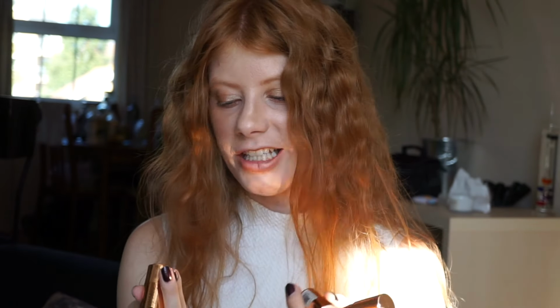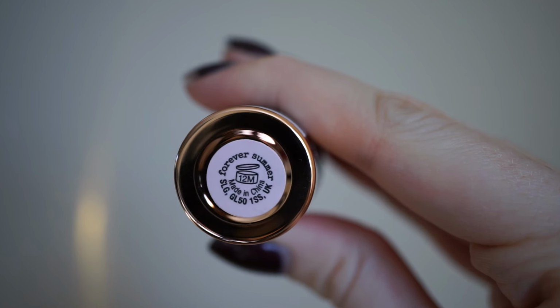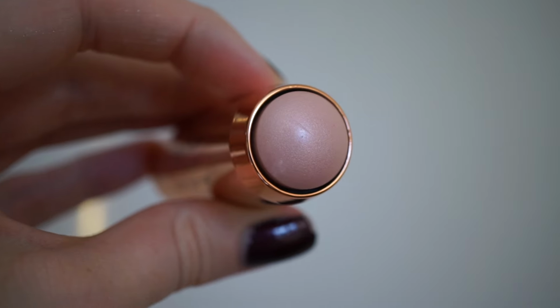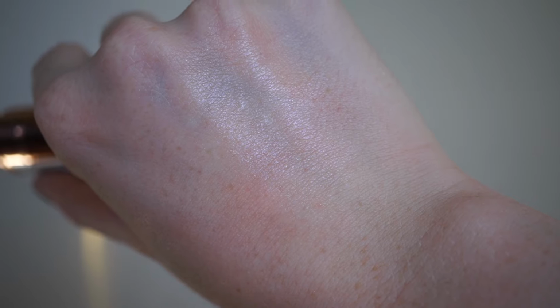So these are the 3 cheek illuminators. This is Forever Summer, Holiday Happiness and Golden Girl. That's the thing, is they put the label over the actual bit that you would use to wind up the product, so that's annoying. But yeah, this is a pinky colour. And this is Golden Girl, which is a bronzy colour.